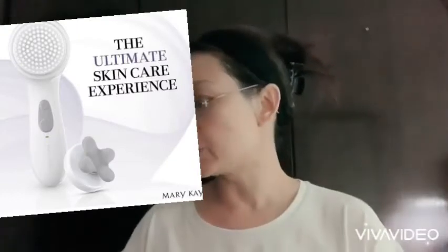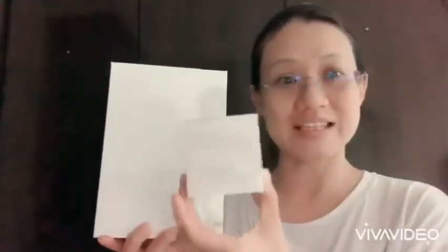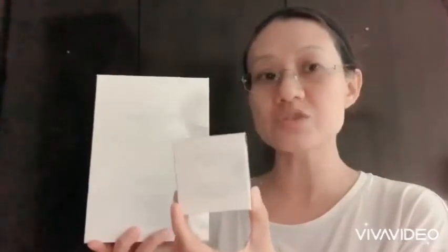So I would like to introduce the Skinvigorate Sonic, which will give you the ultimate cleansing experience. So this is the Skinvigorate Sonic system, and inside they have the cleansing brush. The Skinvigorate Sonic system also has a dual heat, so you can actually change the heat. And this is the other one that allows you to do facial massage on the face.